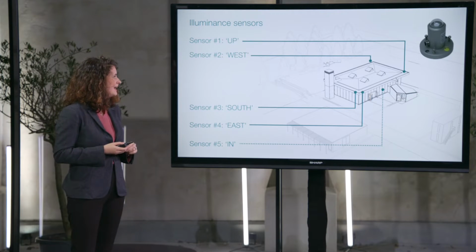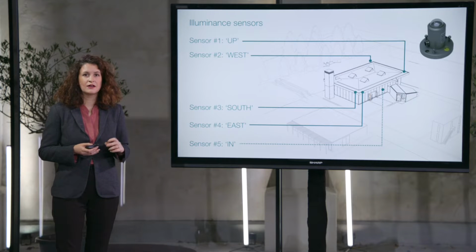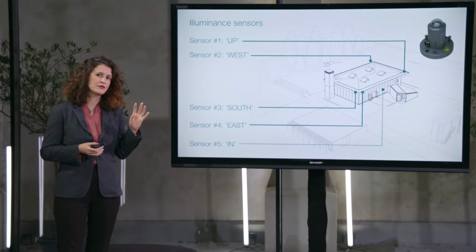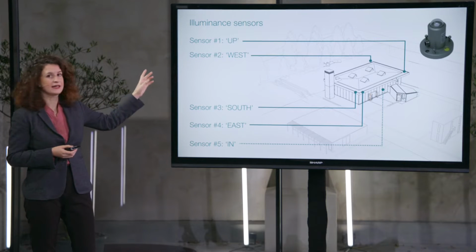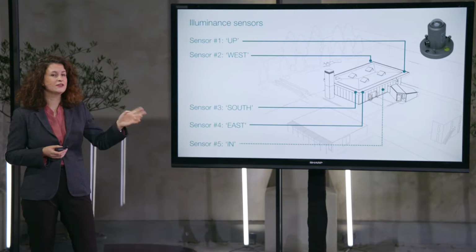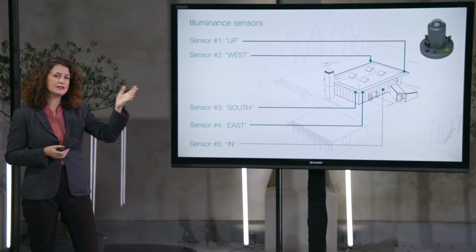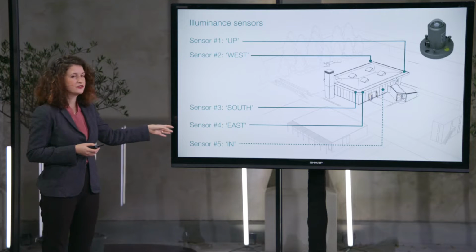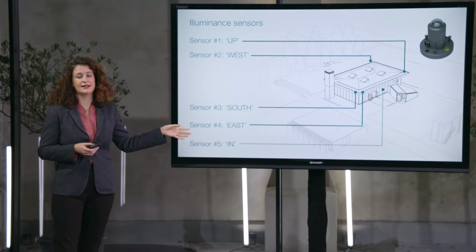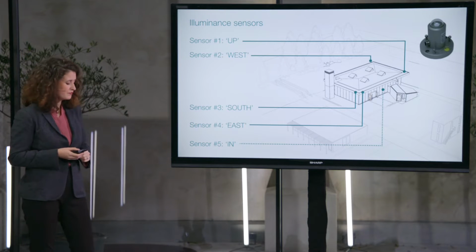And when I joined the project, I also asked for even more sensors to be fitted in. So I had 5 illuminance sensors placed, 4 on the outdoor of the building and 1 inside. We have 1 looking up at the full sky dome, and 3 sensors placed vertically on 3 different facades of the building, west, south, and east, and 1 sensor that is usually placed inside the building on top of a tripod that we can move as we need.